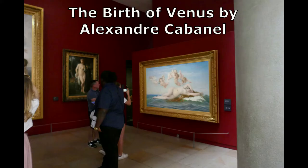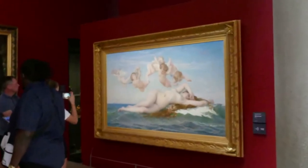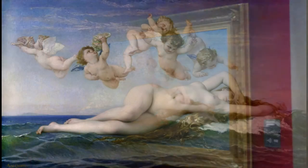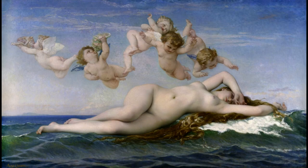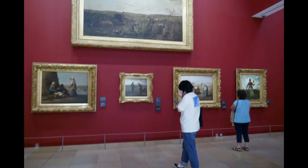Alexandre Cabanel, The Birth of Venus, from 1863. This goddess is a perfect fantasy, an orgasm of beauty. The love goddess stretches back seductively, recently birthed from the ephemeral foam of a wave. Take a mental cold shower, and let's cross over to the wrong side of the tracks, to the art of the early rebels, the so-called realists.